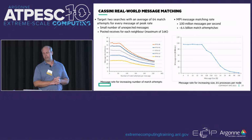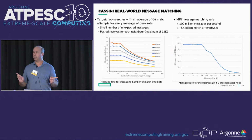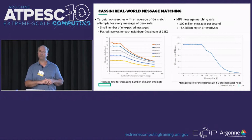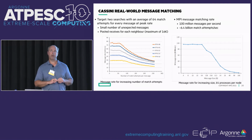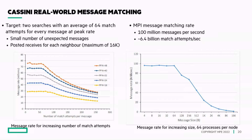This is just a slide to highlight one of the things we focused on in CASSINI, which is tolerating longer lists. There's a whole bunch of message rate benchmarks you'll see historically where they benchmark the network by always hitting at the head of a linked list. That's great, but it's not real, right? If you post your receives to try to get all the overlap you can get, you're not always going to hit at the head of the linked list. So this is where we've done some benchmarking saying, okay, in this case, up to about 64 entries deep, there's no hit on our message rate for depth of traversal into the list.